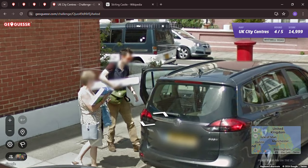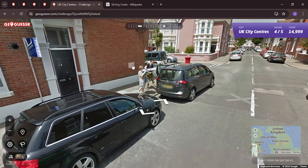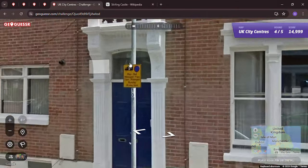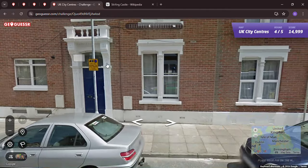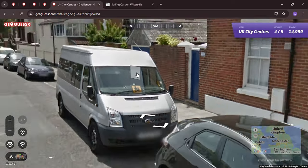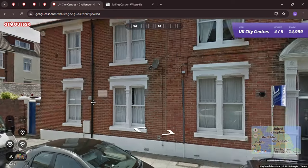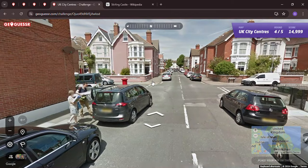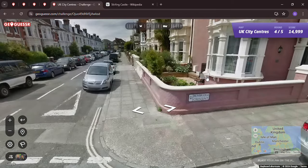We've got folks that are loading up a car. Maybe she's helping them move out. Who knows what's going on there. No trucks through this town. Leaders.co.uk. I'm not sure where this is.